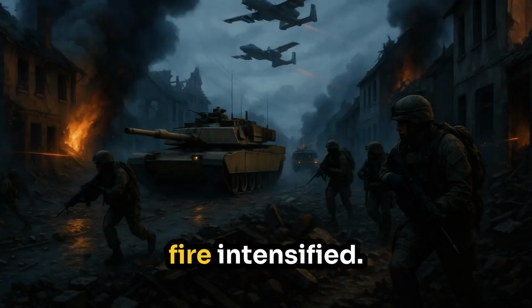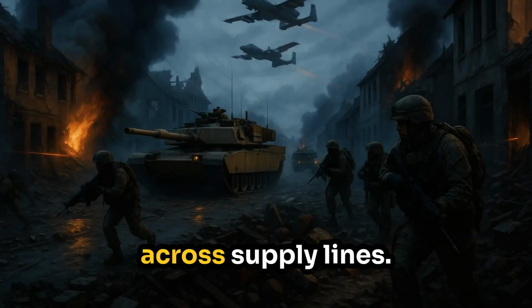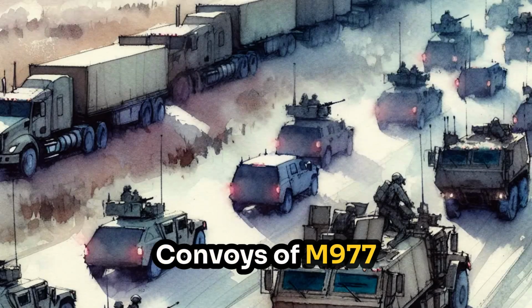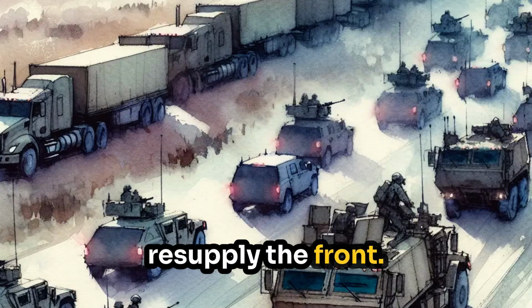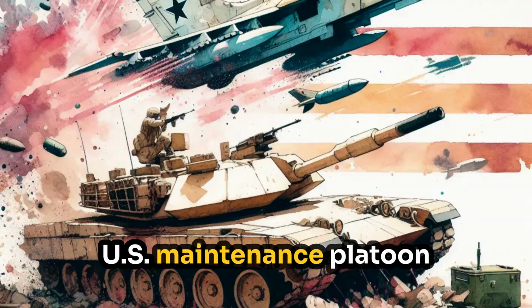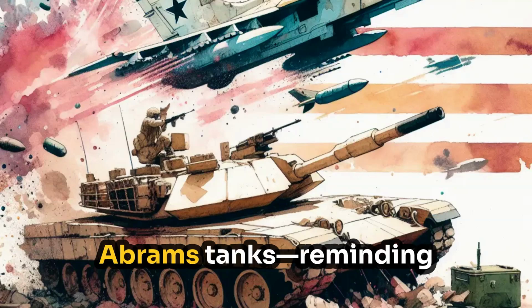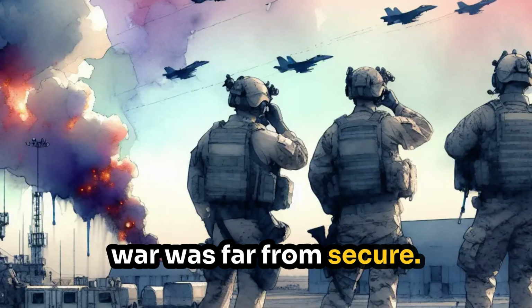Soviet counter-battery fire intensified. Two S-19 Msta-S howitzers rained destruction across supply lines. Convoys of M977 HEMTTs darted from cover to resupply the front. At one point, a Soviet MiG-27 strike destroyed a U.S. maintenance platoon repairing disabled Abrams tanks, reminding commanders that the air war was far from secure.